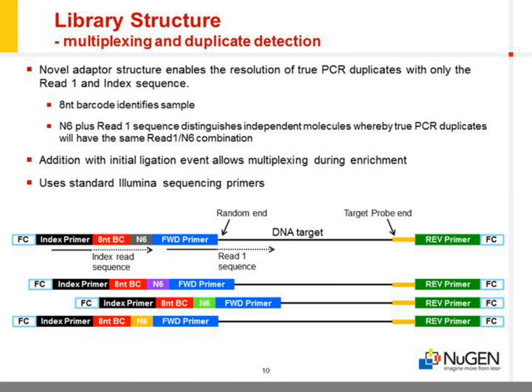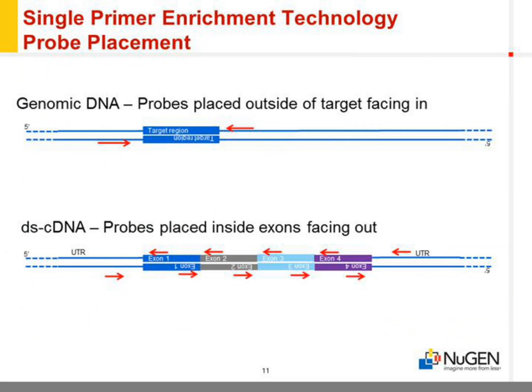Now, the next feature I want to look at that Steve has already mentioned is the probe placement. So this is a key difference between our designs for genomic DNA or when you're using RNA. So as Steve had previously mentioned, when you're looking at a target region in genomic DNA, we place probes outside of that target region so that they extend into the target region, and that's what you sequence.